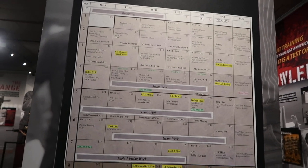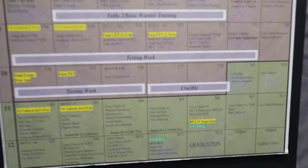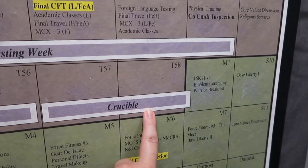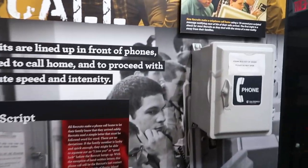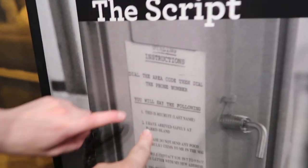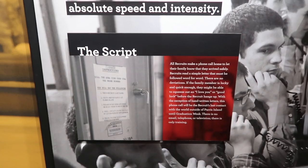Oh, and here's the training matrix. That's literally what they do. And here is the crucible. This is the first week, receiving week. Oh, it says out of order, but look, here's the phone, and here's what they say. This is recruit last name. I have arrived safely at Parris Island. Please do not send any food or bulky items to me in the mail. I will contact you in 7 to 9 days by letter with my new address. Thank you for your support. Bye for now. Oh, I remember that call.